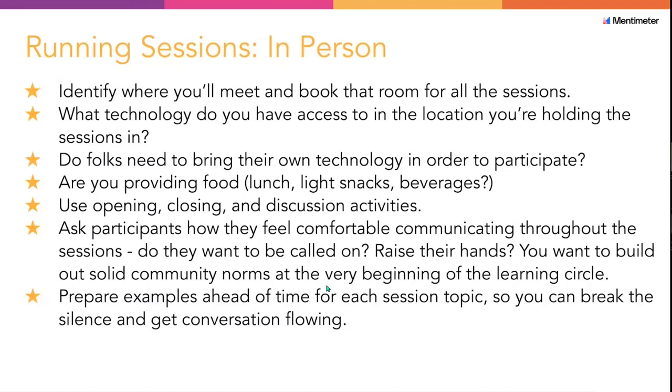We encourage people to eat during ours. I always encourage sticky snacks. And then again, you'll use those opening, closing, and discussion activities.